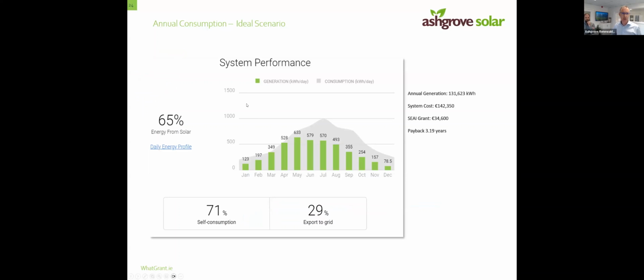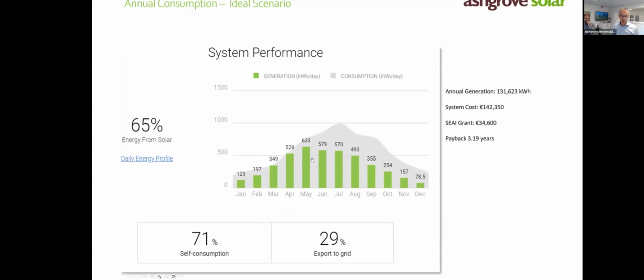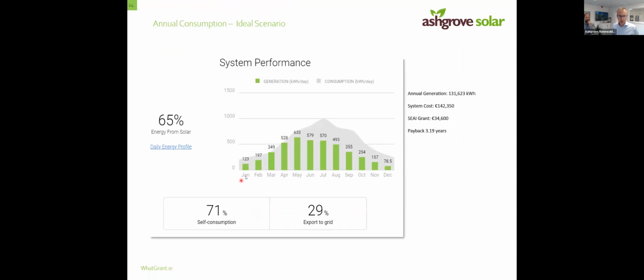So I've taken a snippet here from a scenario where, as we said, we have a 200,000 kilowatt hour annual demand. The solar in this case is producing 131,000 kilowatt hours for us. And you can see here that on no day, other than a few blips, are we not producing what we need per month. But there will be days, maybe Saturday and Sunday, where there's nothing being consumed, but we are producing. We will be exporting on that day.